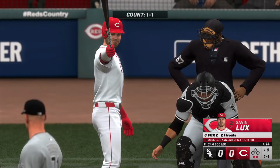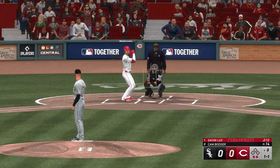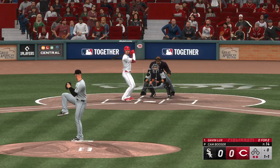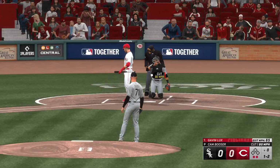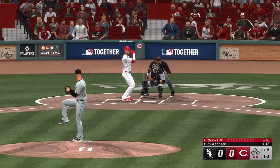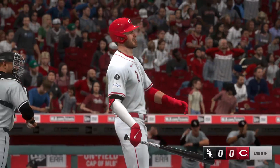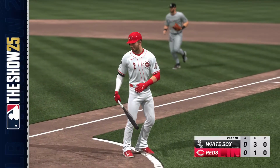Gavin Lux, the next to hit for the Reds. You know, this is kind of a tough matchup as a left-handed hitter facing a left-handed pitcher. What you tell yourself is I want to stay square to the plate, try to hit the ball over the shortstop's head. 2 down, nobody on, the bottom half of the 8th inning. Swing and a miss, and that is that. Reds down in order. It's the 9th, and we are tied.